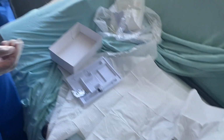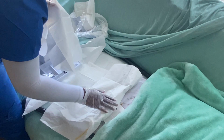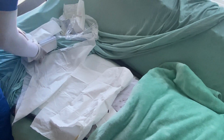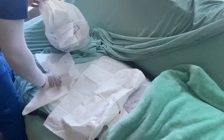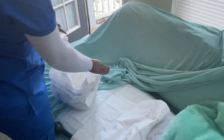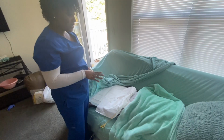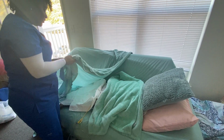So let me now get rid of all of this mess around you. All of this away. Throw this away. I'm going to take off my gloves. Wash my hands. Okay, everything is good. Miss Bernadette, do you feel any type of discomfort? It is known to feel a little bit of discomfort, but now I'm gonna close you up.